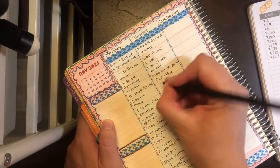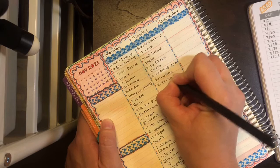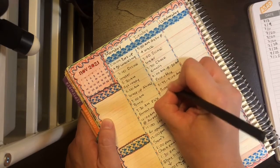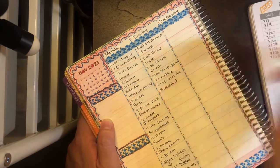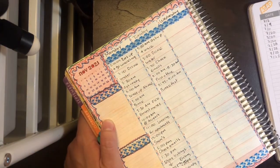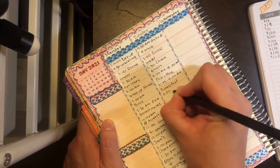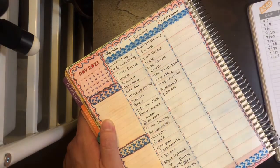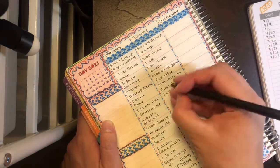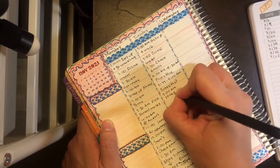And then 8:45 to 9 a.m. is when I have breakfast. So just put breakfast. And this time at 9 on Tuesday, I will be doing IFTA reports. So I'll just put IFTA reports.